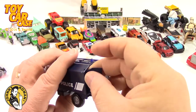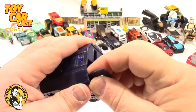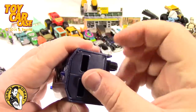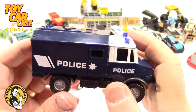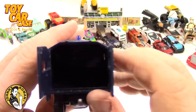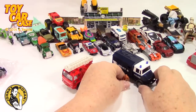Let's see if we can get it in there gently. Just kind of pop it into place, hopefully not busting off the tab. Oh, just gently. Let's see if that works. And it kind of did. That's kind of a cool little vehicle. I'm digging it. Opening doors. Find the secret surprise on the inside. Just a simple little no-name. Oh, and here's the guy that goes with it.